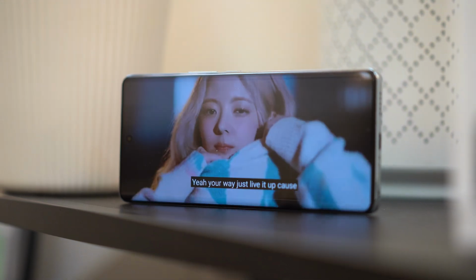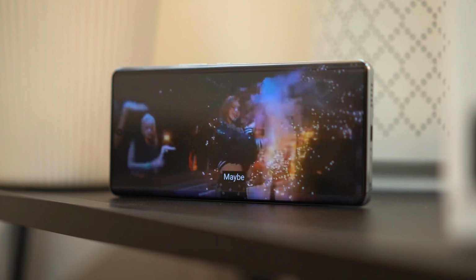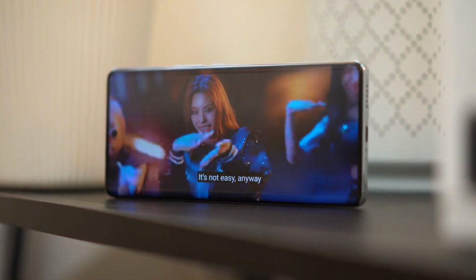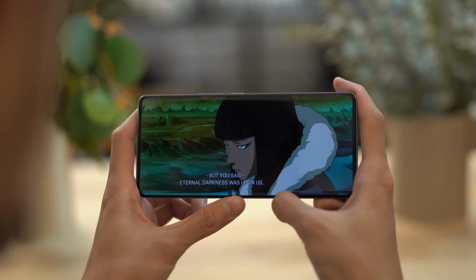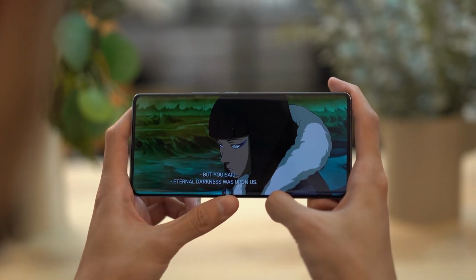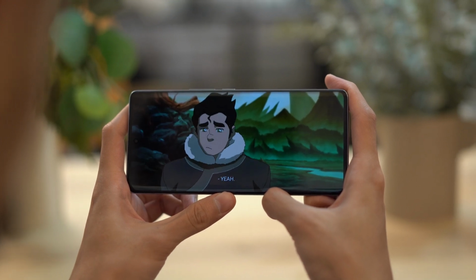We would say that putting these two, the display and the mono speaker together, has tied up well into a pleasantly satisfactory multimedia consumption experience. A well-rounded display coupled with a pretty rich single speaker made for an enjoyable Avatar: The Legend of Korra bit.